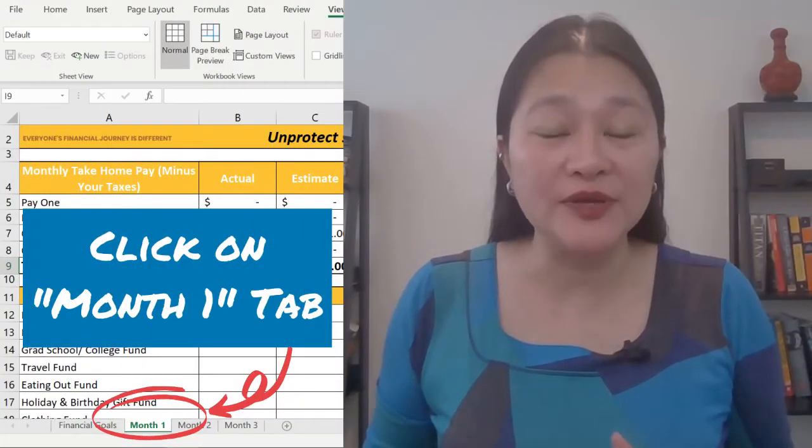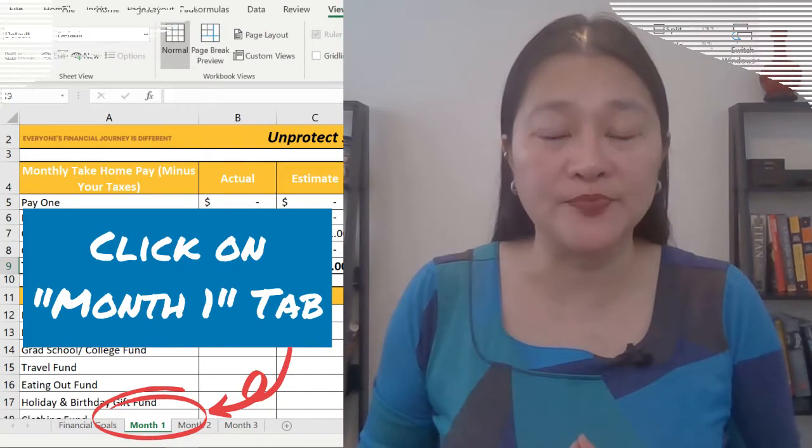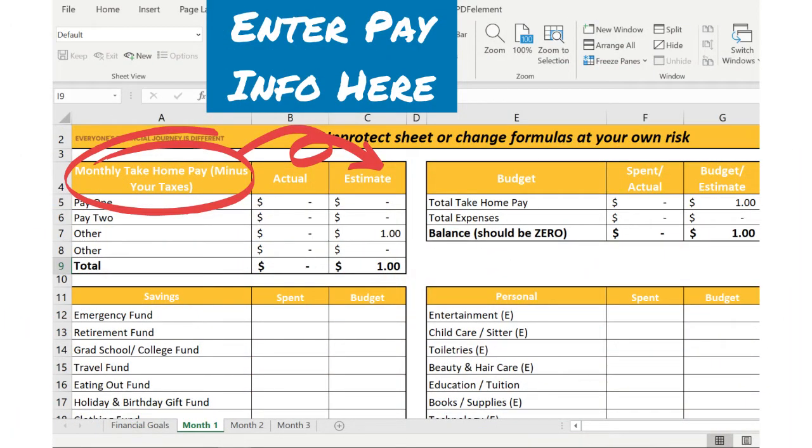Now, zero-based budgeting can get detailed and complicated, so we've tried to keep this template as simple as possible. We love simple at Diamond NestEgg, and we'll do a quick walkthrough right now of how this template works. After you've downloaded the budget sheet, click on the second tab. It's labeled Month 1. You'll see here on the left-hand side at the very top, there's a table for you to enter your monthly take-home pay.